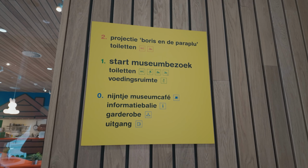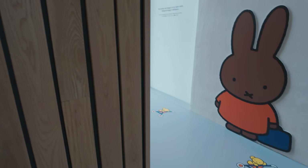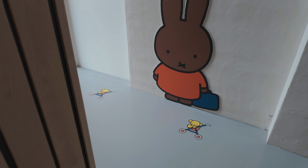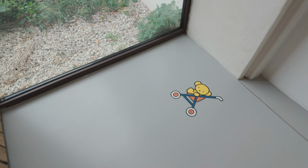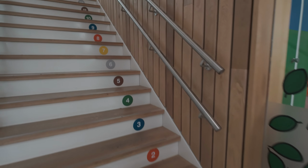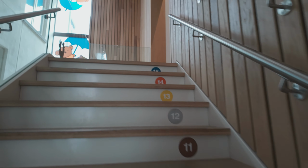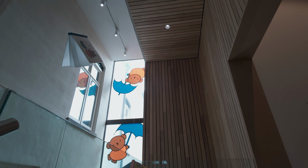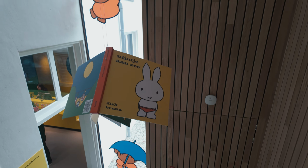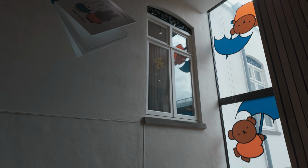Something else to note about the Miffy Museum, since this is a children's museum, there is no gift shop or Miffy merch for sale in this museum. Rather, if you're looking for Miffy merch, go across the street to Centraal Museum. That's where they have the recreation of Dick Bruna's atelier, and there is a gift shop right on the first floor. So you don't have to spend a ticket coming in here or going into Centraal. You can just walk in off the streets and buy some Miffy merch at the gift shop.